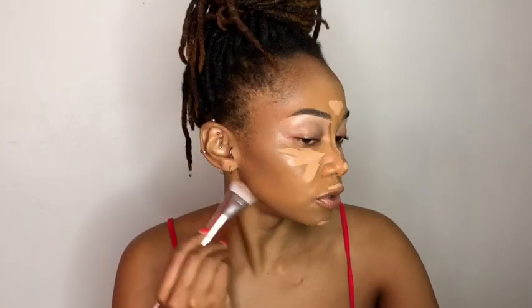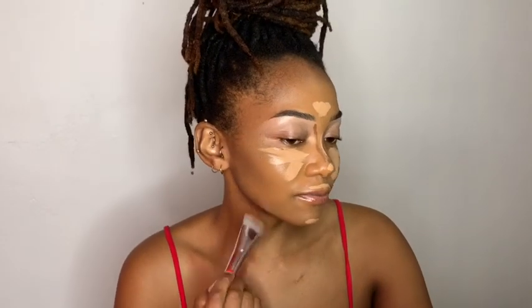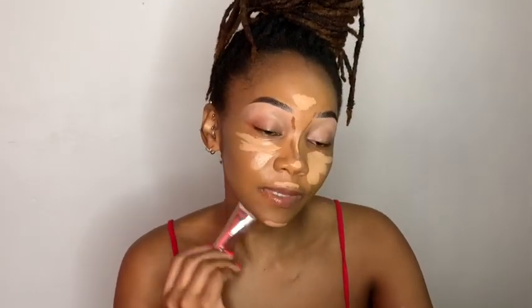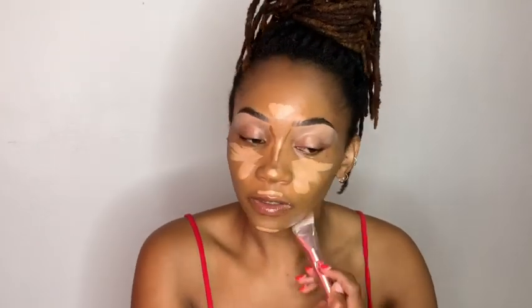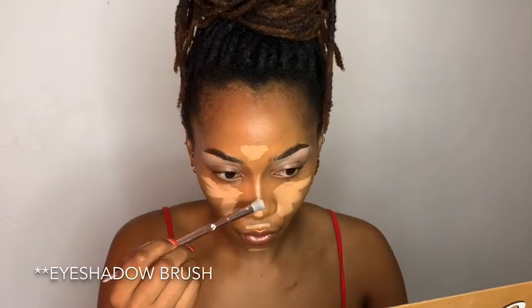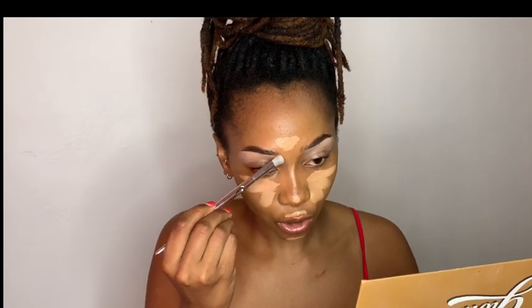And then I'm just gonna do the cheek. Can you see this shadow? That's what I'm talking about. But just make sure that this is blended because you don't want to be out in public with dark whatever on your face. So I'm just gonna get a smaller foundation brush just to blend out my nose contour.